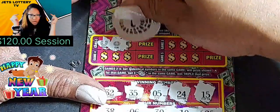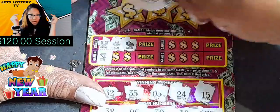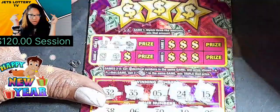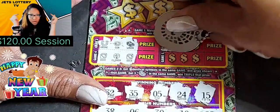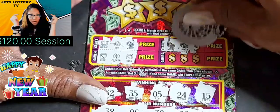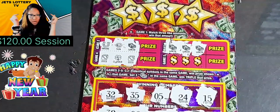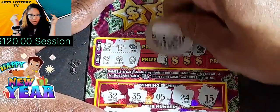Horseshoe. Sun and a stack. Come on. Dice. Clover. And a dice. Come on. Give me something on top. Stack of cash. Come on, stack. Oh, boom. There we go. We got 3 stacks of cash. That's times 3 the prize. That's times 3. I'm getting excited, y'all.